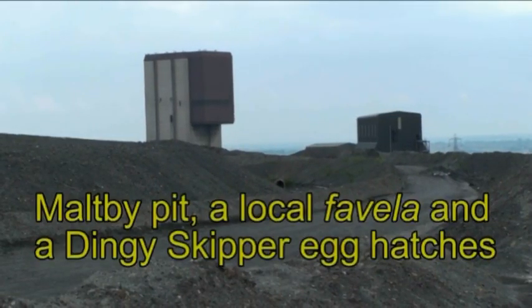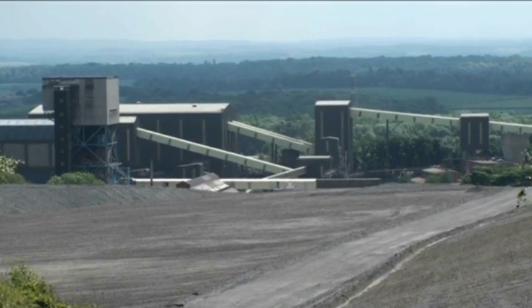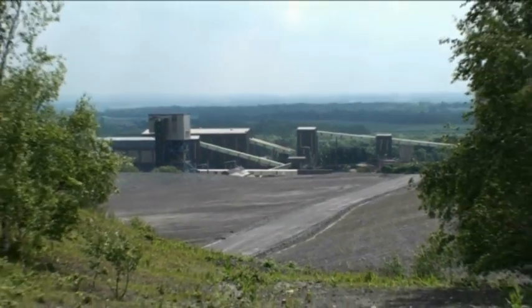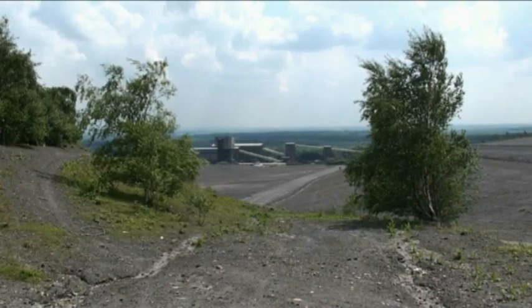Maltby Colliery, between Rotherham and Doncaster, South Yorkshire, is one of the few working deep mine pits in Yorkshire. Maltby is a vast complex after everything is taken into account, from nearby quarries to old spoil heaps. Like its more distant neighbour, Kellingley Colliery, it helps feed the huge coal-fired power stations alongside the Aire Calder navigation as it flows onward to the Humber estuary.